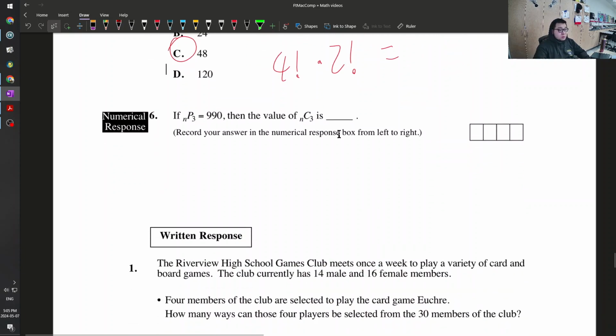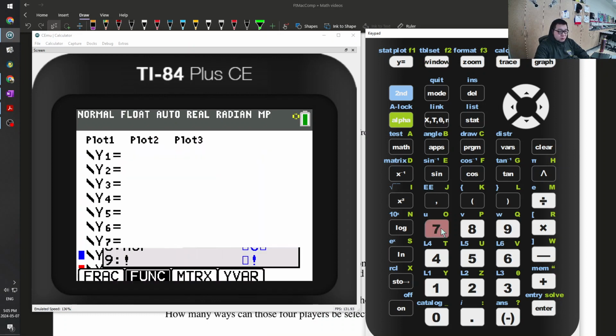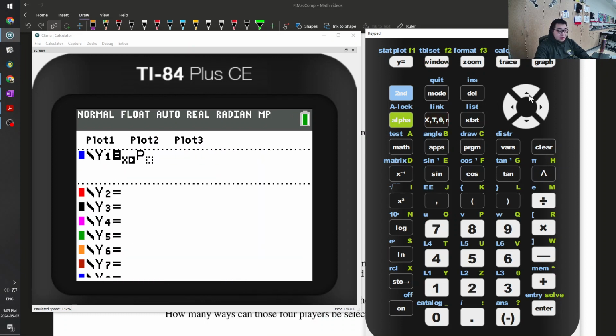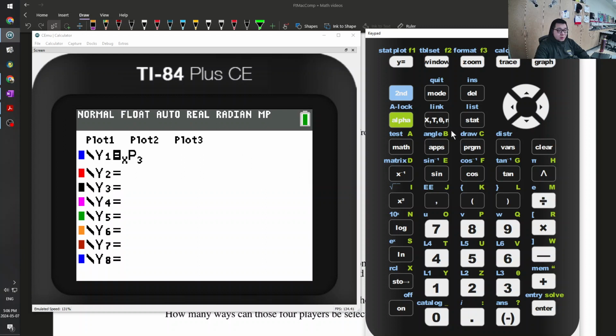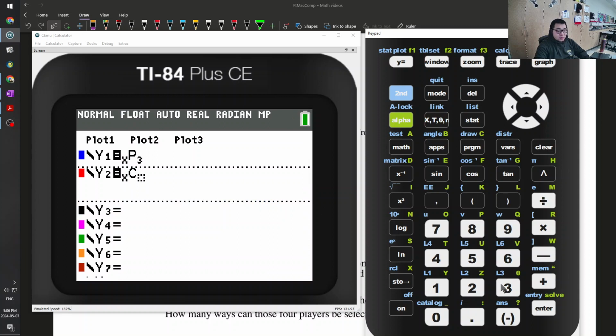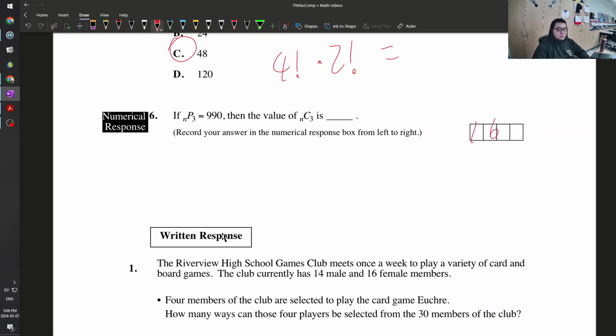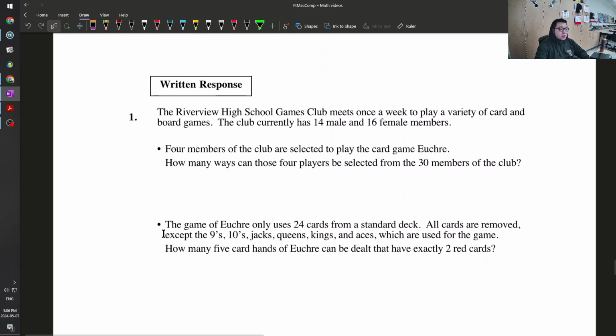If something P3 is equal to 990, what is the value of that something C3? So what P3 is equal to 990? XP3, and then XC3. Go to my table. So what P3 is equal to 990? 11P3 is equal to 990. Therefore, 11C3 must equal 165.